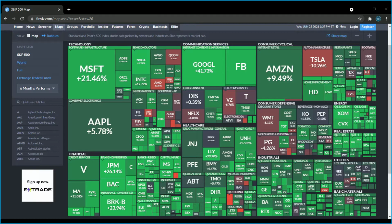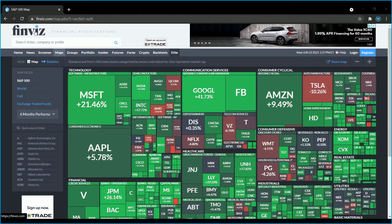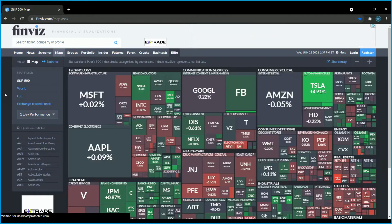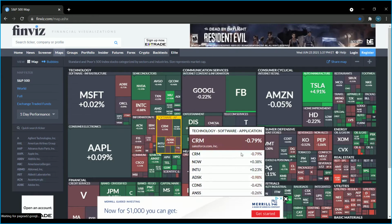So I'm here at FINVIZ. This is their Maps section. It's real easy. It's just finviz.com. I'll go back to the landing page. This is finviz.com right here, and you click on this Maps button. It's really that easy. I'm not logged in, so you do not need to register an account to use this tool.